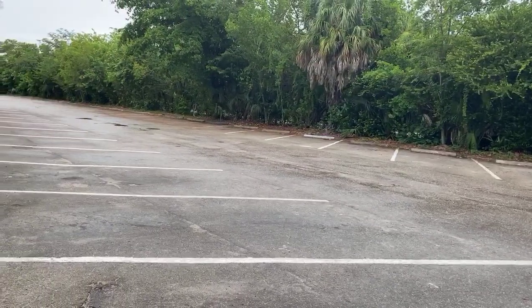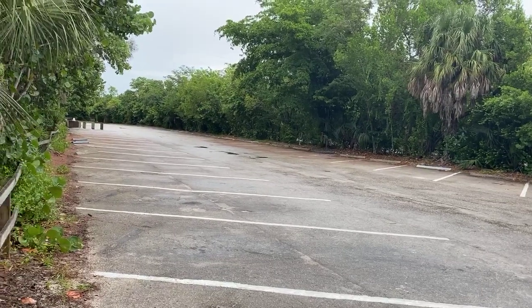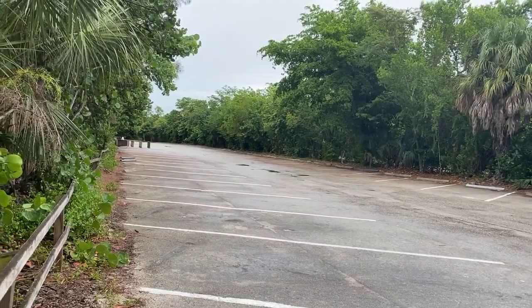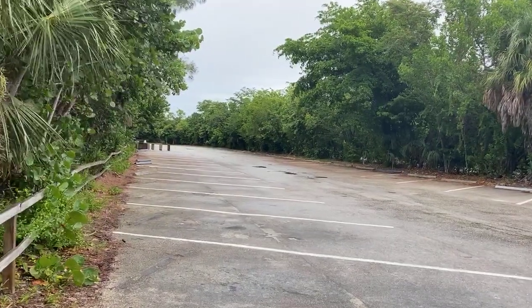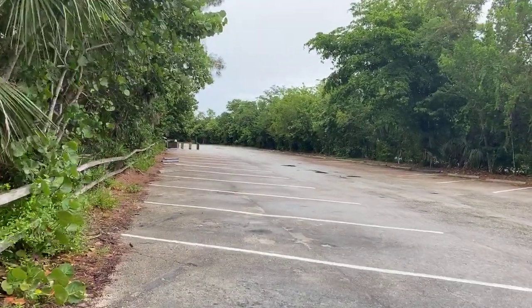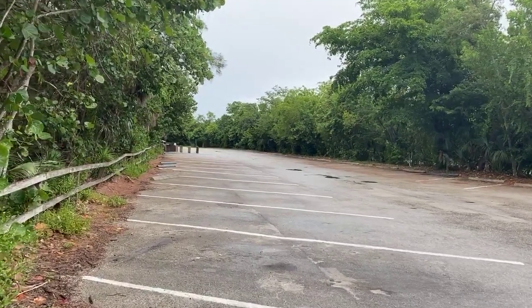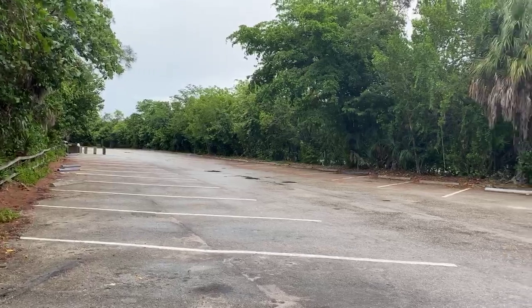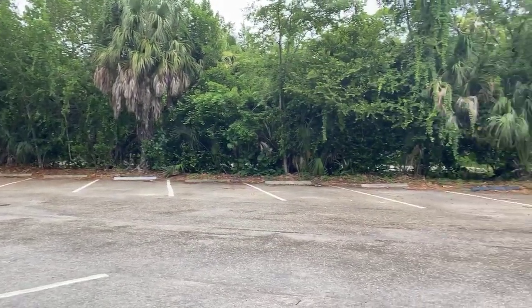Look at that, a completely empty parking lot here in Area 3 this morning. Some fishermen up at the north end of the park. I saw them going through the gate. Parking lot 3, not a soul. I was the only person in parking lot 2 when I came in.